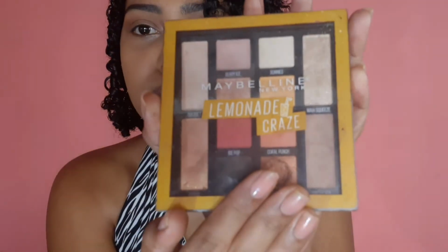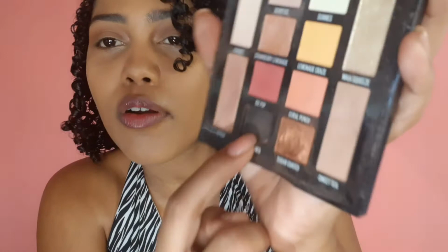so this palette, I love this palette, is Lemonade Craze by Maybelline. Guys, watch the brown finish. I've used this as a transition shade for God knows how long, but it works good. And Maybelline, I just find that their products are really good compared to some other products. Their products blend really nice. So I'm going in. Which color should I do today?